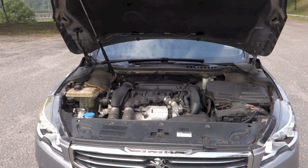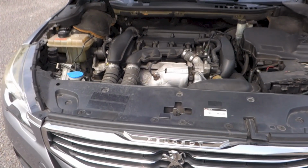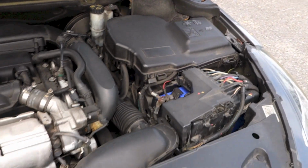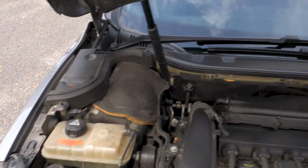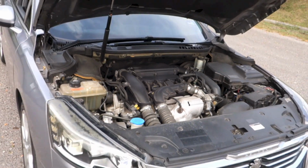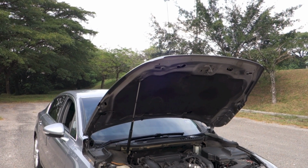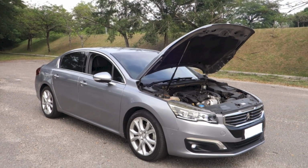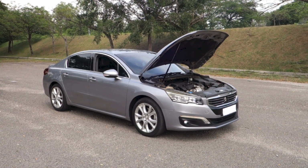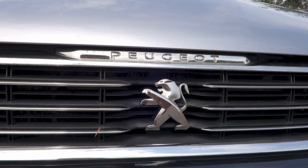In September 2014, Peugeot unveiled the facelift for the first generation 508. The facelift brought about new head and rear lights, new front and rear bumpers, a new front grille, a new bonnet, a revised center console, and a new infotainment system. The first generation 508 was on sale until 2018 when it was replaced by the second generation 508, now bearing the R83 codename. In Malaysia, the pre-facelift first generation 508 was on sale between October 2011 and May 2015, while the facelifted model was on sale between May 2015 and sometime in 2019.